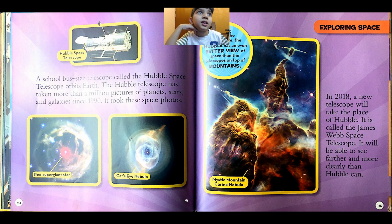Hubble Space Telescope. A school-bus-sized telescope called the Hubble Space Telescope orbits the Earth. The Hubble telescope has taken more than 1 million pictures of planets, stars, and galaxies since the 1990s. It took these space photos.